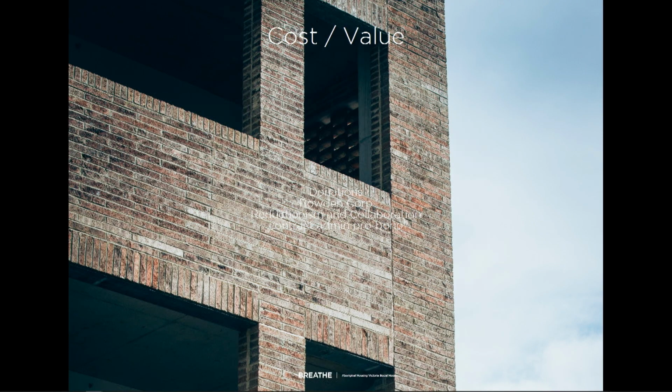And cost and value. It was delivered at a remarkably affordable price. Construction cost of $3,300 a square metre. We can attribute this to a few things. Significant donations that we really, really worked hard to obtain, the diligence and commitment of our builder, Bowden Corp, and the team effort to pursue a reductionist approach to design and to do things differently.